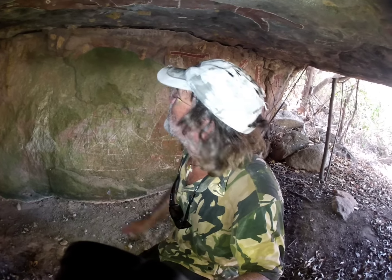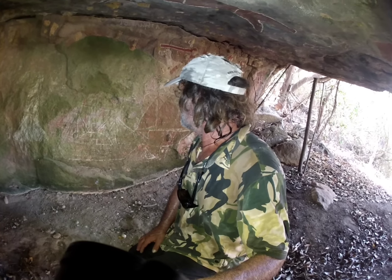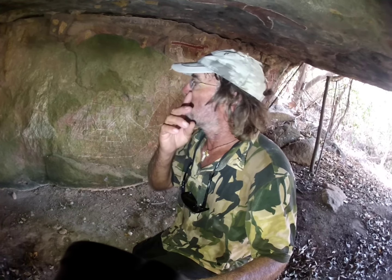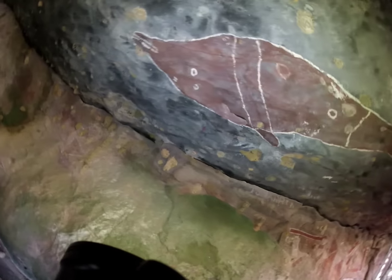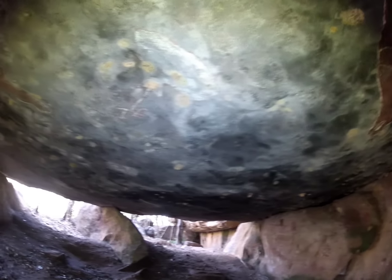But at the moment the moss is more than what I've ever seen it. Way more. And it's pretty wild. It's going to be really hard one day to see these pictures. But it's a good documentation of early man. Up here on the ceiling we've got what looks like a big dugong, and we've got other things here.